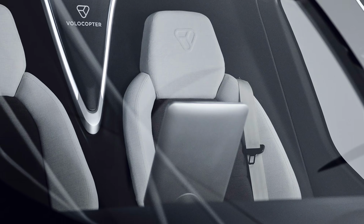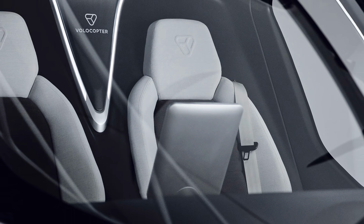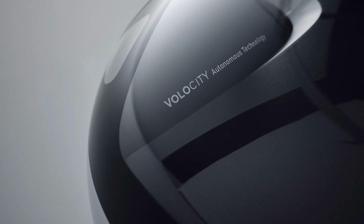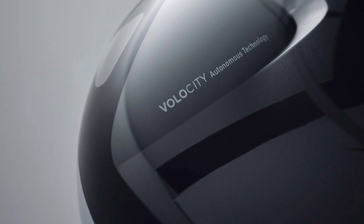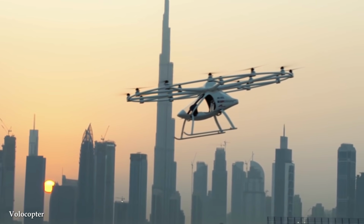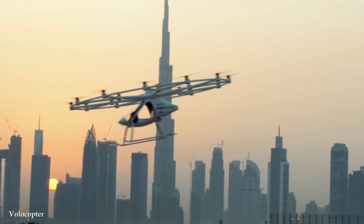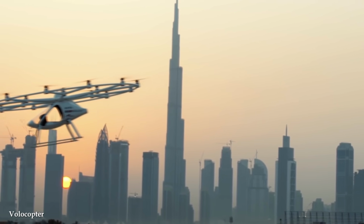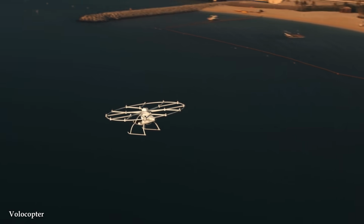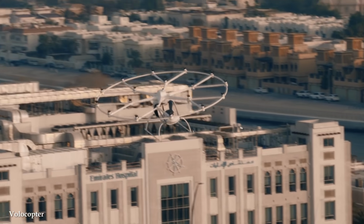The Volocopter has undergone extensive testing and demonstration flights, showcasing its capabilities and safety, and the company's already collaborated with aviation authorities and urban mobility stakeholders to pave the way for the integration of eVTOL aircraft into existing air traffic management systems. The hope is that it will be fully certified within a few years, and we could see vehicles like this taking to the sky before you know it.